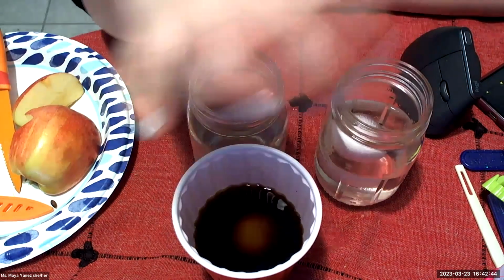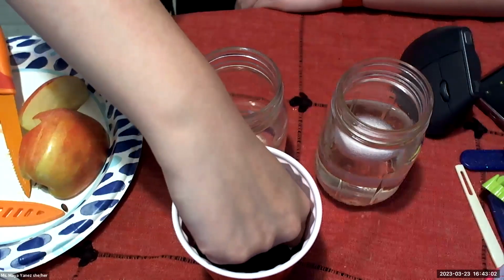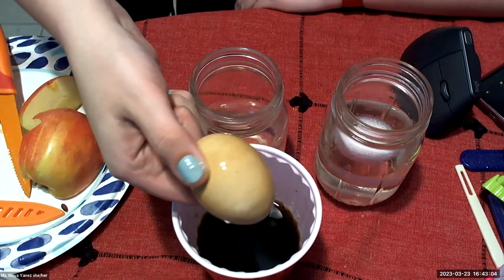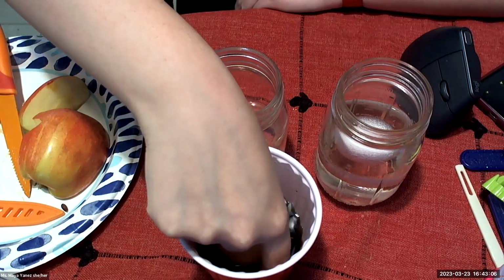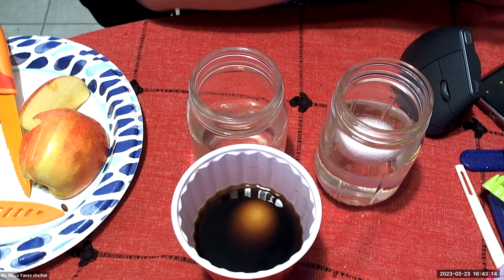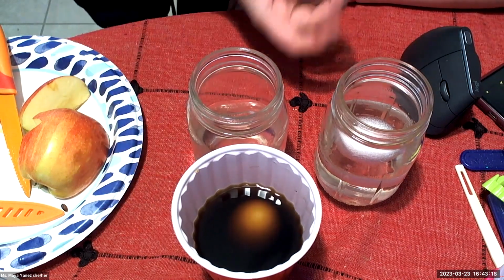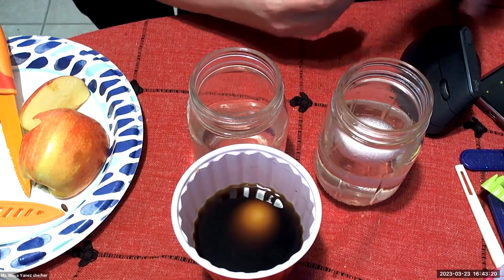What observations do you have? What guesses do you have about the other one? It's like a brownish. Oh, let me pull it out. Exactly like you all said, it's all brown, right? The soda has caused cavities in our egg all night. And so when we put it into the vinegar, we're gonna see it bubble a bunch because it has all these cavities and the acid is able to rush in.